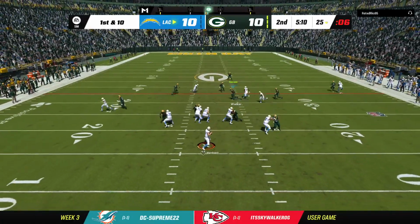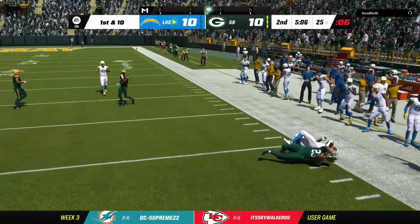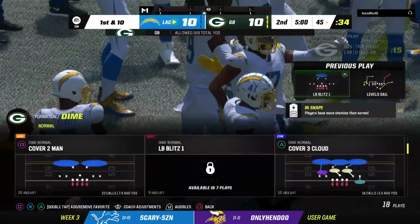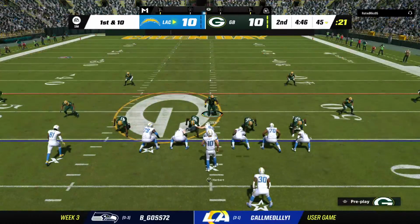On 1st and 10, Herbert. He finds the speedster Ross. That's complete. And they'll get it all the way up about 5 yards shy of midfield. An ideal beginning of the drive there as they'll get 20 and a 1st down.